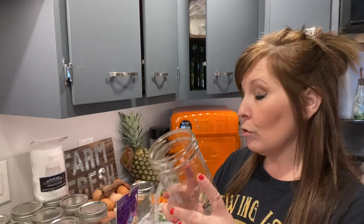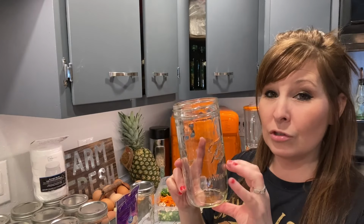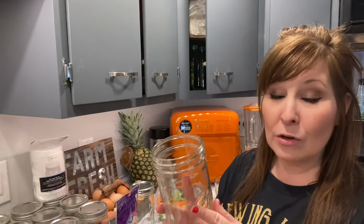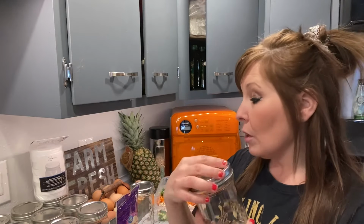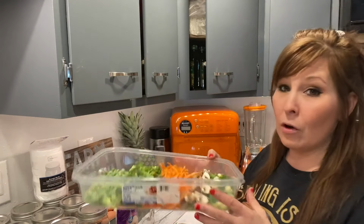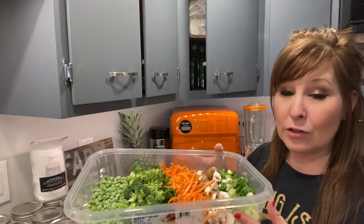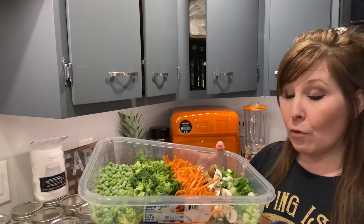You also could use smaller jars, like jelly or jam jars, and put your dressing in them and then you have that with you at work also. So that's another way of doing this, but that's what I'm going to do. I also have everything right here cut up and ready. So now all I have to do is add it to the mason jars and put it in the fridge for the rest of the week.